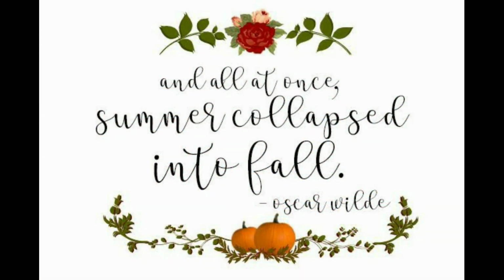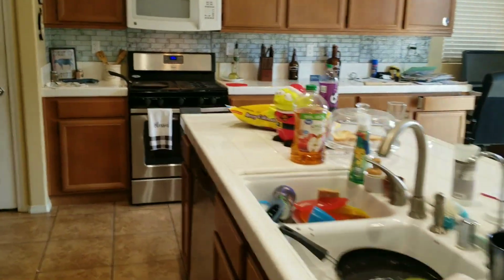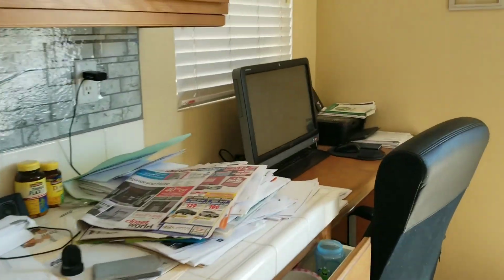So today I'm going to be cleaning my whole downstairs, and to go along with fall, of course I had to get the Mrs. Meyer's fall scents, and I got them in Acorn Spice. And to me, these scents smell amazing. It makes my whole house smell, well, to me it smells like pumpkin pie.